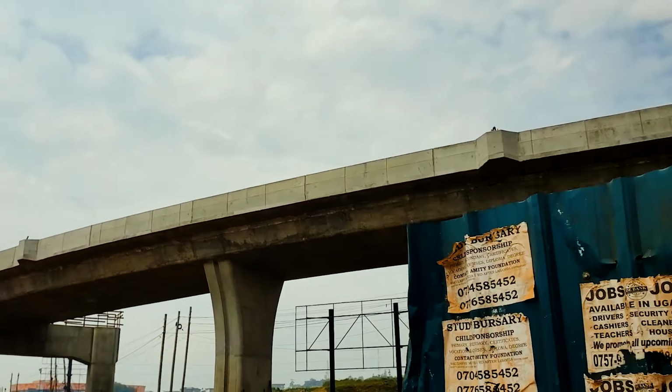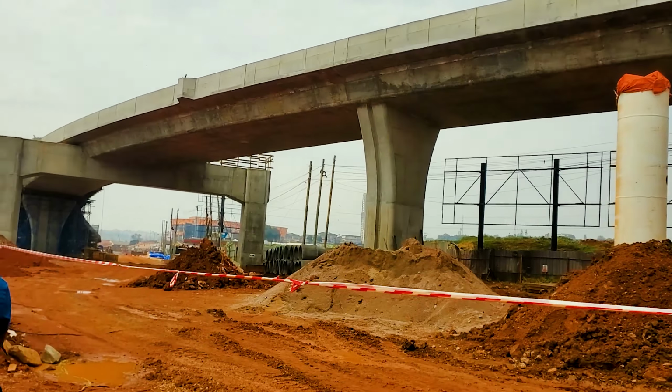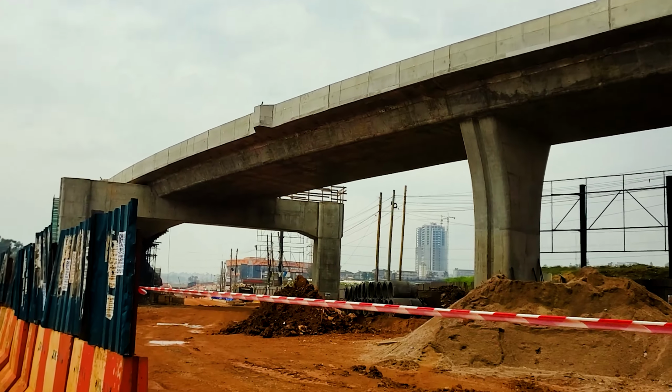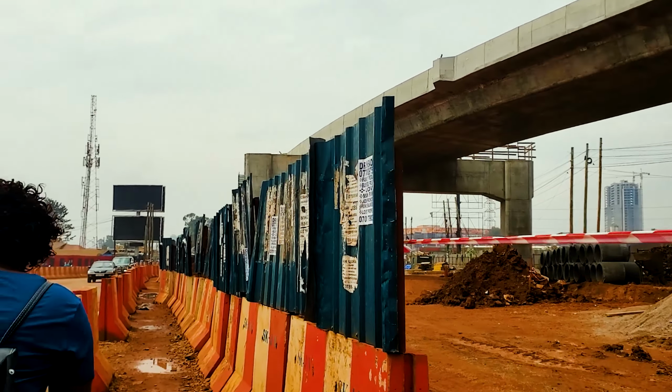So you see the Kampala flyover? It is taking shape. That's how it looks. Looks very, very amazing.